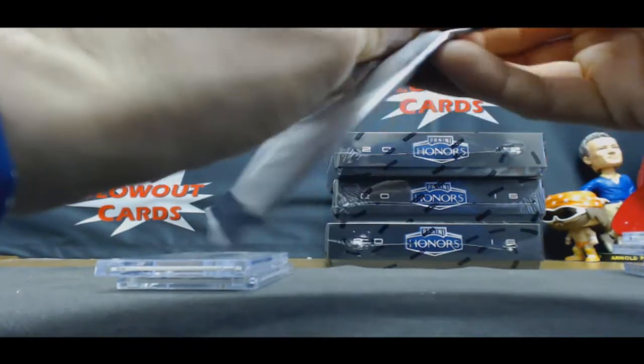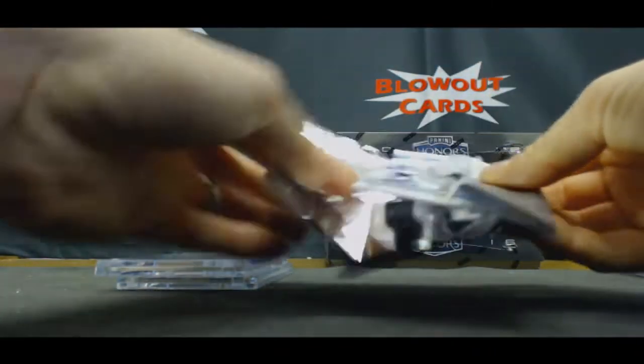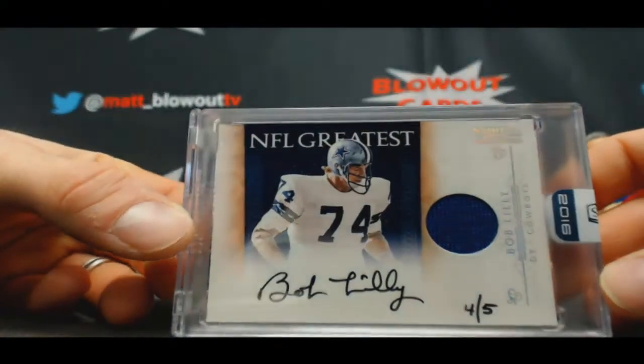Got some veteran hits coming up here. And a little Hall of Fame action. Of course you can, buddy. I'll add your name to the list here momentarily. Von Miller to 99.